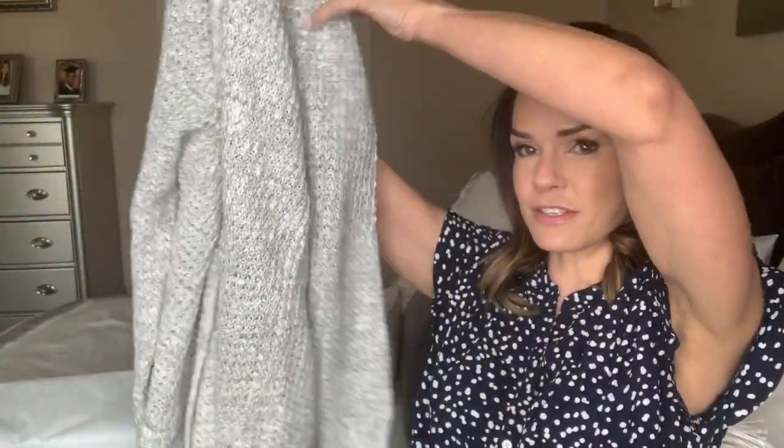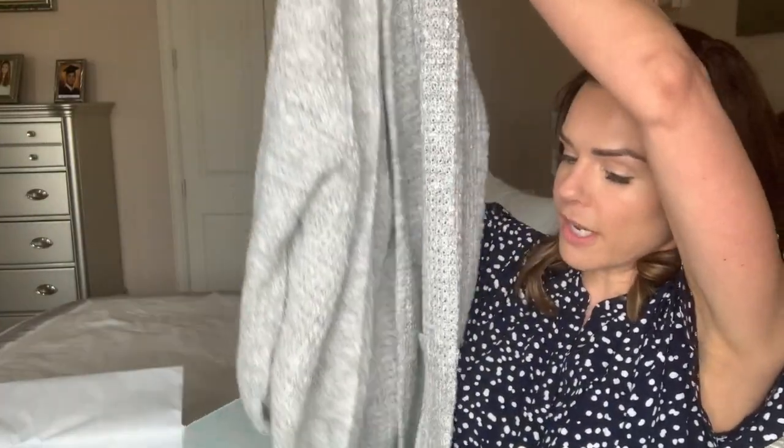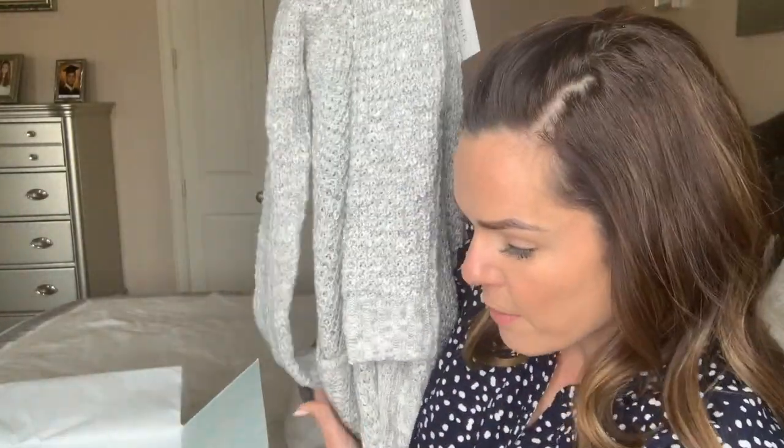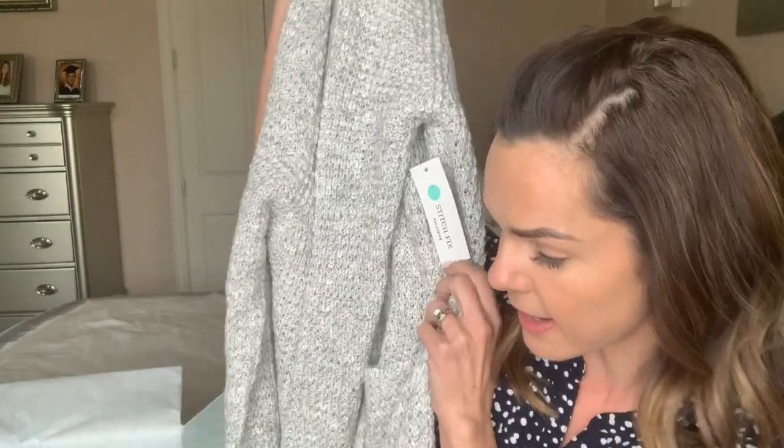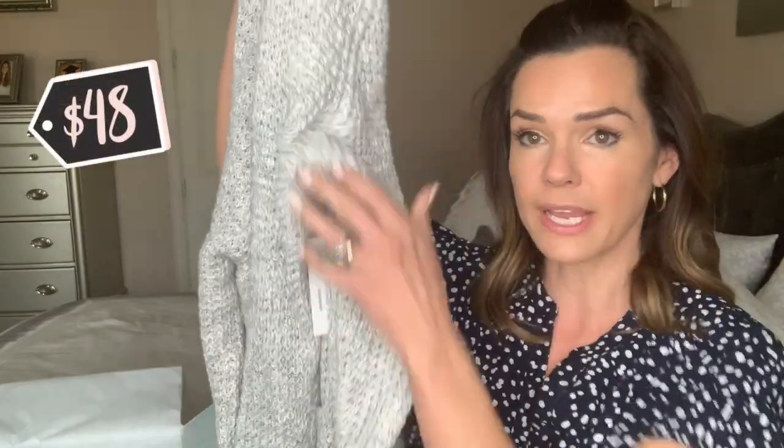Okay, for starters, we have something in here that's pretty typically me, and that's a cozy cardigan. We've got this cute long cardigan. And the brand on this is Pink Clover, and it is a textured 2-pocket cardigan in light gray. The price of this is $48.